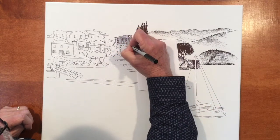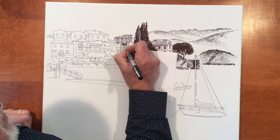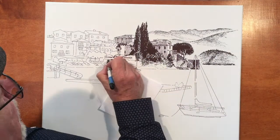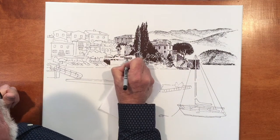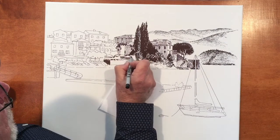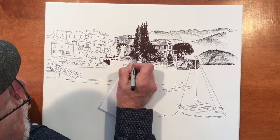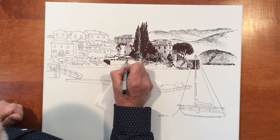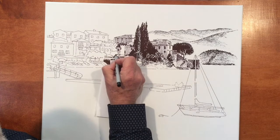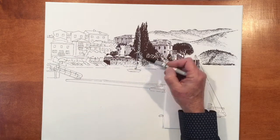Getting some of those beautiful old buildings there in the illustration. Again, I'm not working to get exact line. I want to get an effect, a feeling for that beautiful town. I'm going to give it that sort of old world effect. You'll see me carry that through with regards to the color too.